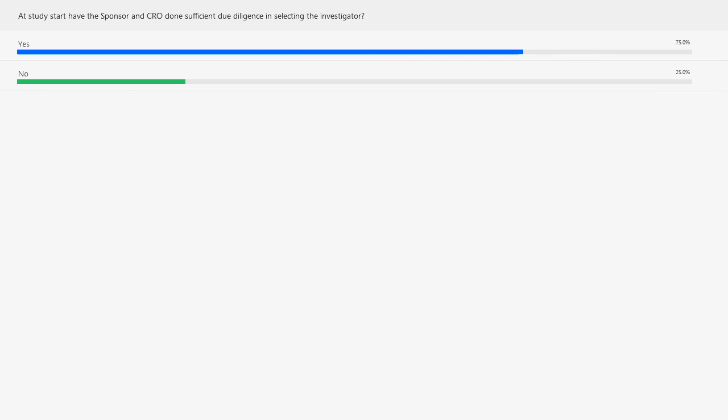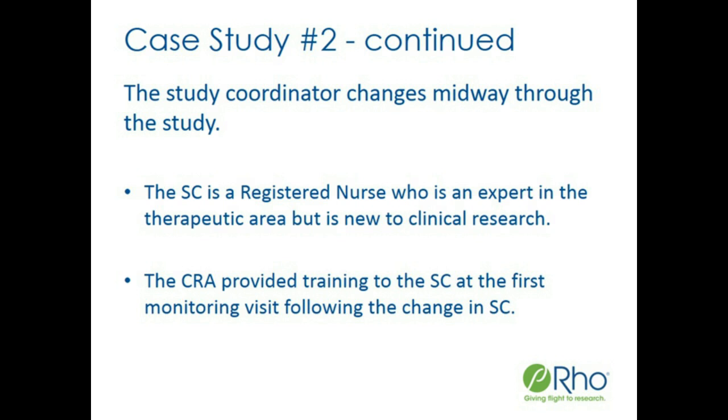Okay, and so, yep, based on the disclaimer we said before, we feel like we have selected a qualified investigator, assuming that all the proper steps were taken. So just this one is going to get a little more complicated. I mean, this never happens, right? You always have the same site staff from start to finish. Nobody ever changes in the middle of your study.